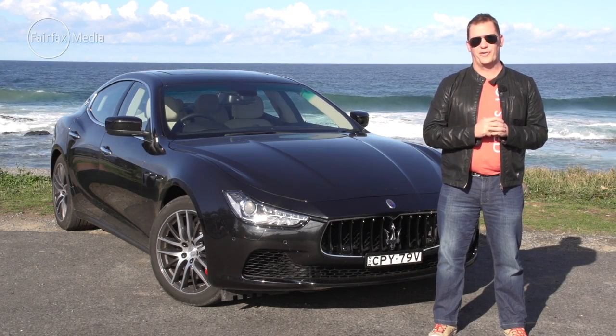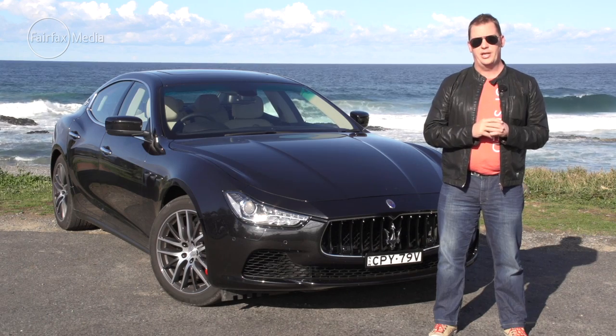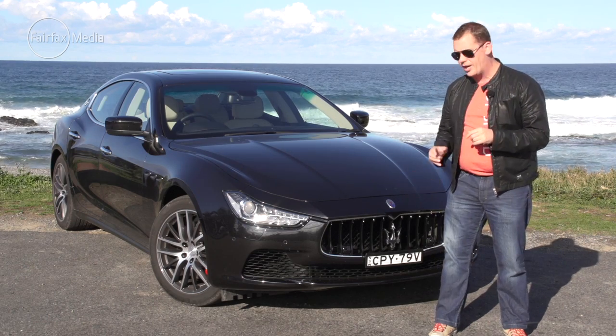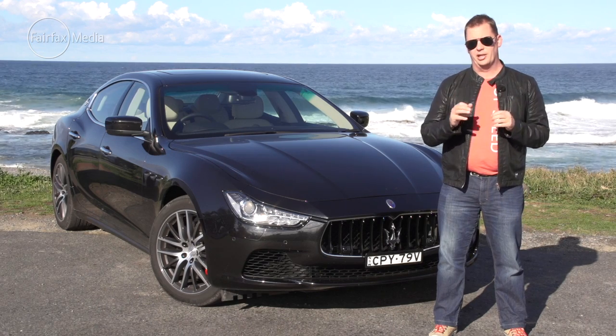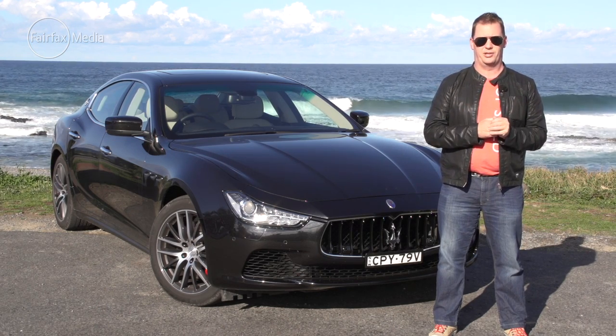So, what's the final verdict on the Ghibli? Well, it's got all the style and charm you expect from the Italians. What's more important though is that it opens up this Trident badge to a lot more owners. It might be a little bit more expensive, but it's the cheapest Maserati has been in a long time.